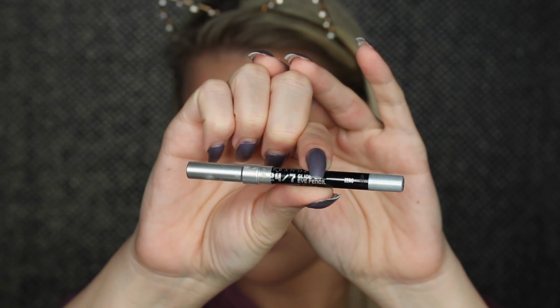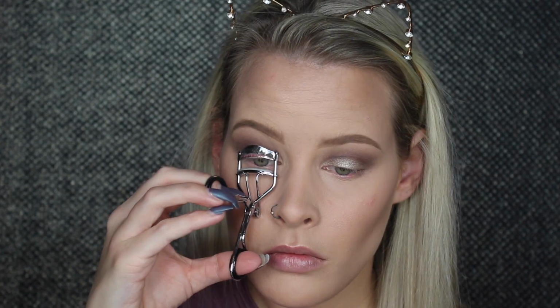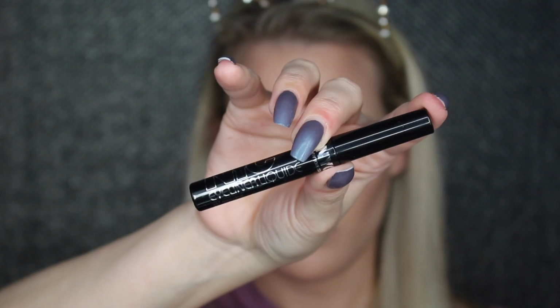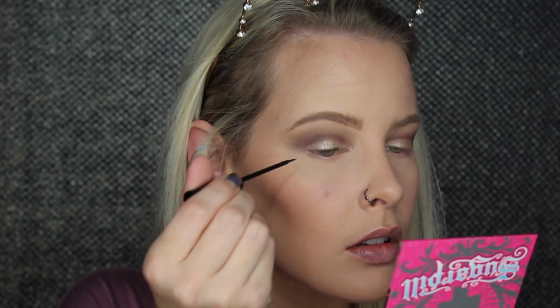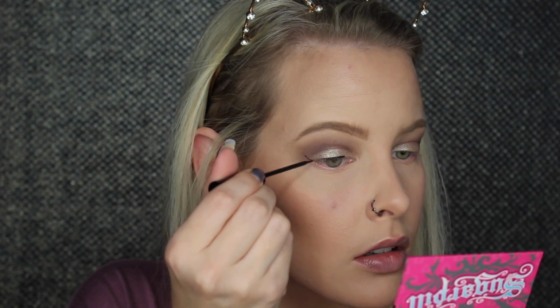So now we're going to tightline our upper lash line, and I'm using this Urban Decay black eyeliner. I'm not a big eyeliner fan, but this one's my favorite. And now I'm just curling my lashes, and I'm going in with NYC Liquid Liner, and I'm going to start making myself a winged liner.